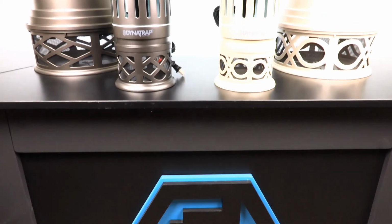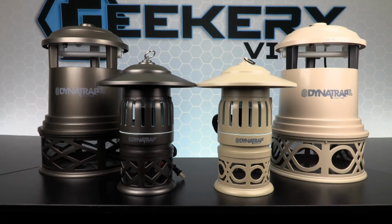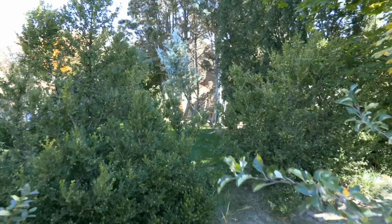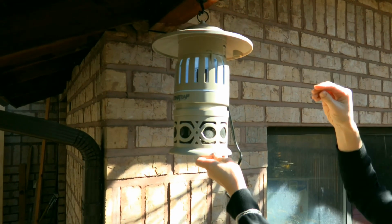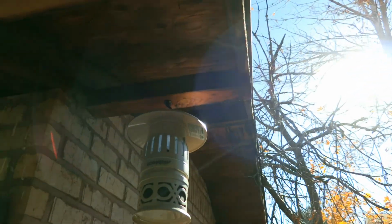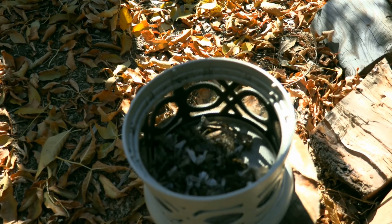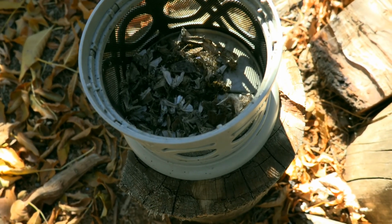We wanted to put the DynaTrap to the test, so we went out to the East Coast where it's very humid, and went out to the West Coast where it's very dry. As you can see, the East Coast DynaTrap was set up in a place that is very lush and green, a place where mosquitoes love to hang out. We hung it up, and within a matter of minutes, we were already catching insects. We left the DynaTrap on continuously for 30 days, and the results were very impressive. We caught a huge variety of bugs, mosquitoes being the #1 on our list. But it also caught biting flies, wasps, moths, and other annoying bugs in the yard.